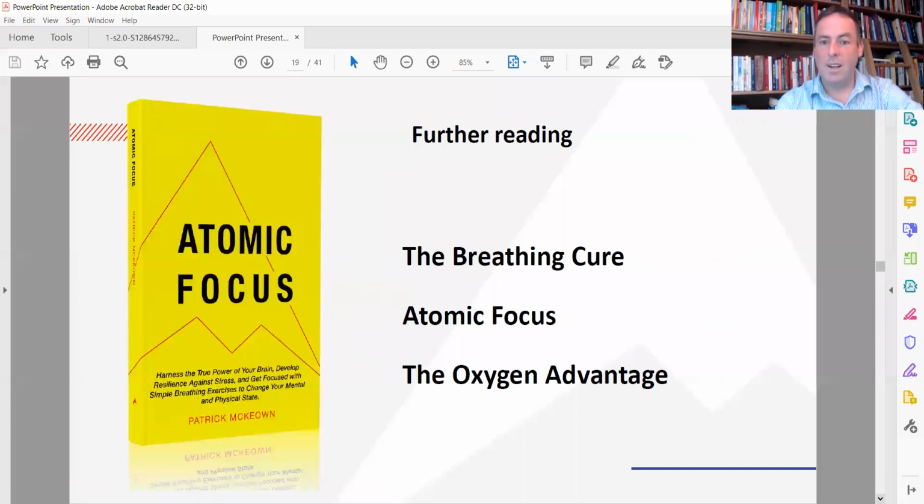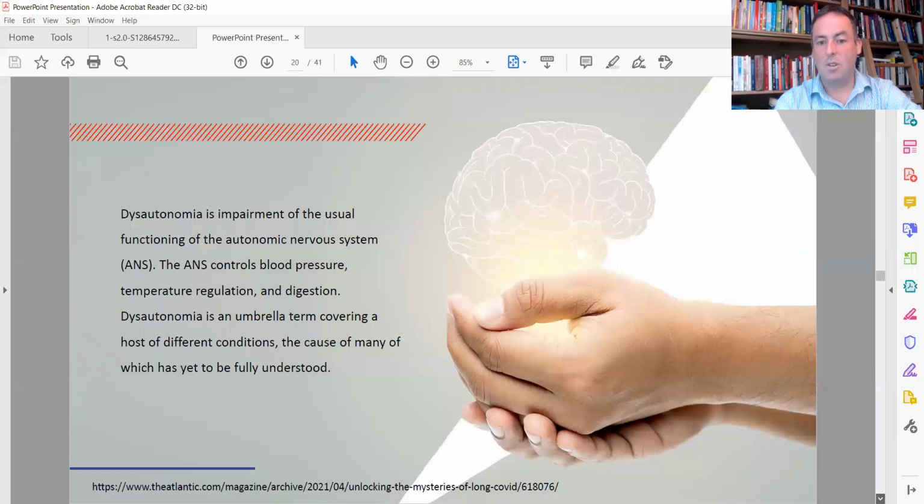Now, if you want to read a little bit about it, one book is called The Breathing Cure, which is available internationally. There's another new book out called Atomic Focus. And then there's one for sports performance called The Oxygen Advantage. So these exercises are available in different books. And there are also Buteyko instructors throughout the world, and also Oxygen Advantage instructors who will be able to help you if you want one-to-one support.